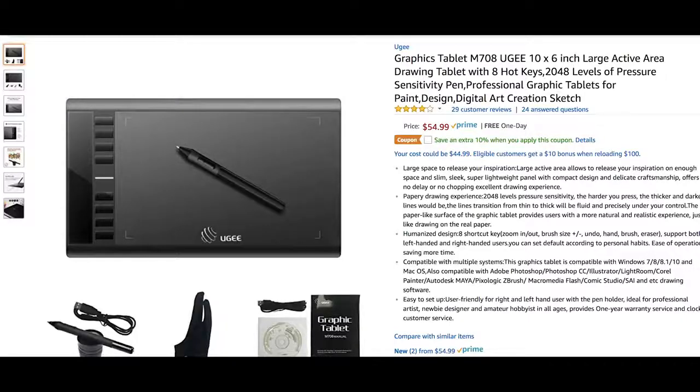Wacom tablets are really great. I used one for a long time. My Wacom recently broke and I didn't really want to spend another couple $100 on a new version. So I found this Chinese company called Oogie that makes $50 tablets, for less than the price of a mouse. You can have multiple pressure sensitivity. They now make them in 16:9, the same ratio as the screens. They have these cool hot buttons on the side that you can use to zoom in or out or change brush size.